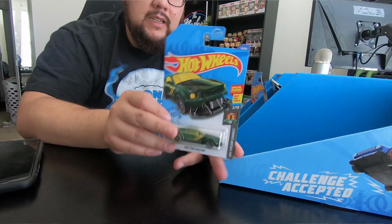No. $2 plus $5 shipping. So let's keep going. So far, no good, guys. But let's fight through it. There's got to be one in this box here somewhere. So let's hope. 2005 Ford Mustang. Pretty cool. I don't see any treasure hunt markings on it whatsoever.